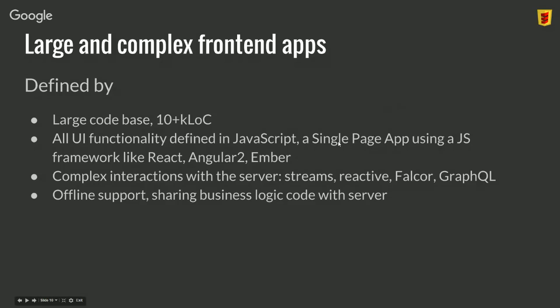And also offline support is getting more and more important, especially for applications where you have mobile users. They don't always have access to the network, so you want your application to be usable. So you need to share the business logic, not just for performance reasons, but also for the offline functionality, so that you can do things even when you're not directly online. And when you have a large development team, that also brings new challenges, that you have a lot of people writing code. Can you read the other people's code?